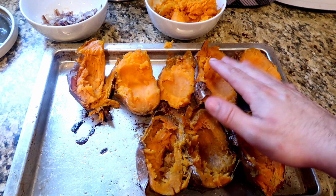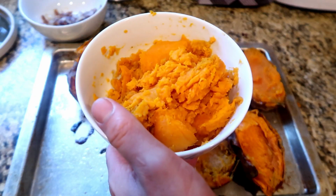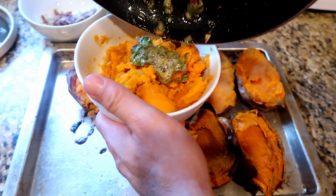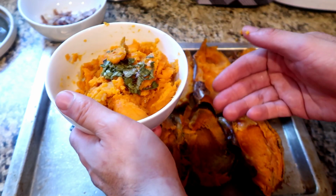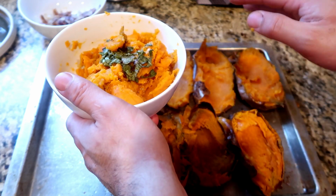The instructions get a little bit weird here, but pretty much, after you scoop them out, you put the guts in a separate bowl, you add the sage and the butter that you just sauteed in a pan to the guts, and then you put a little bit of paprika on here after mashing them up. Some of your potatoes are still gonna be a little bit hard on the inside, that's just normal, but what I usually do is I just mash them up extra and it usually just kind of goes away.